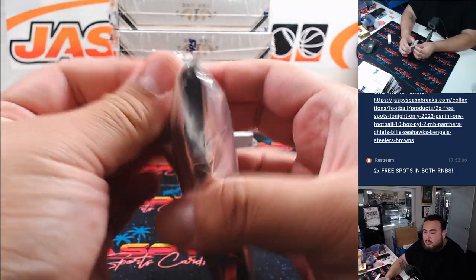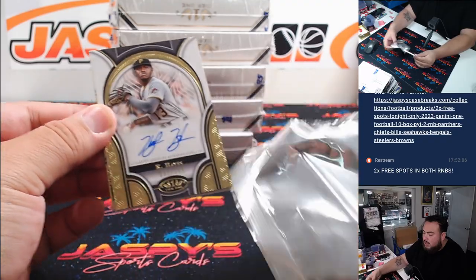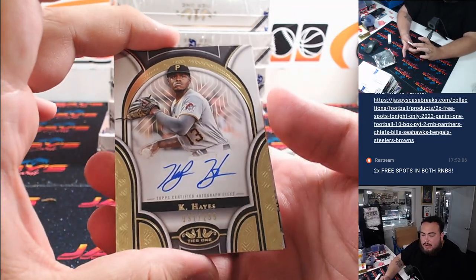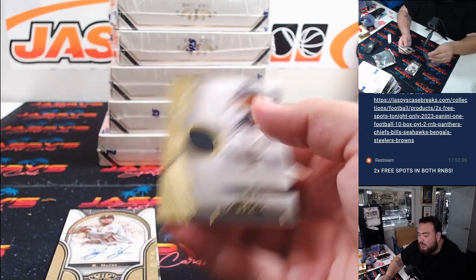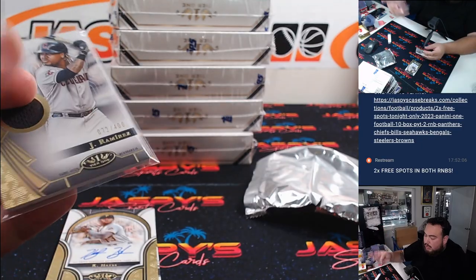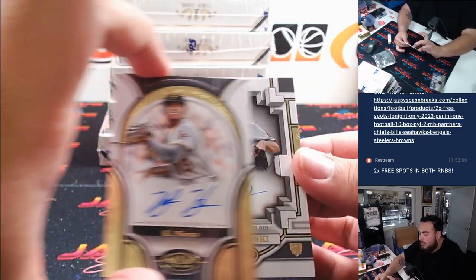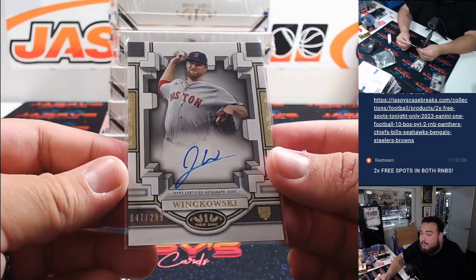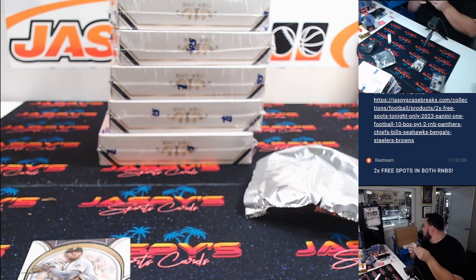Let's see what we got here, guys. First one. And we got a Ke'Bryan Hayes. That's to $2.99 for the Pirates. Going to Benjamin. And then we have a Jose Ramirez for the Cleveland Guardians. Going to Victor. To $400. And behind Ke'Bryan, you have Winkowski for the Red Sox. Part of the RMB. $47. Spot 7 RMB. It's going to be Eugene.